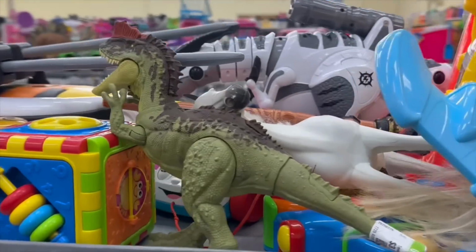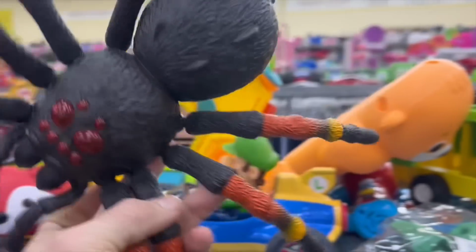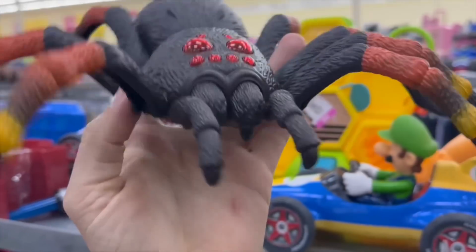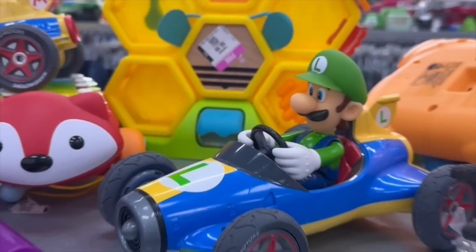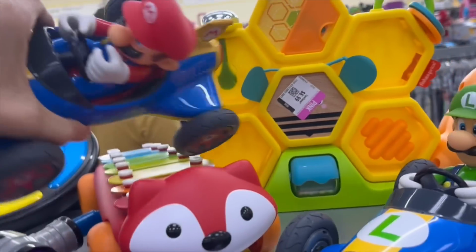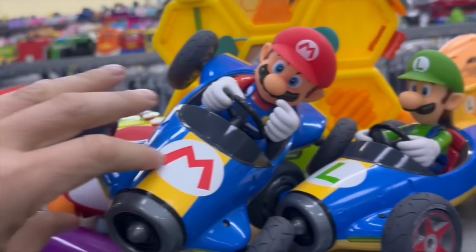What do we got over here? It looks like we got some Jurassic. Bunch of plushies. Oh, look at this Spider-Man. That is a big-ass spider. We got a little Luigi. Oh, both of them are here. Luigi and Mario. That's cool. Wonder if they're supposed to come with remote controls.